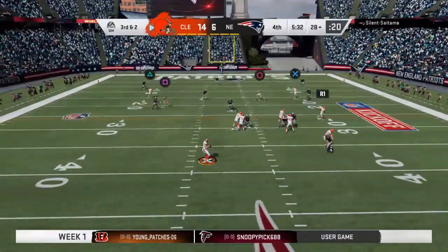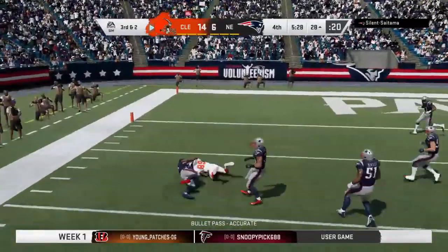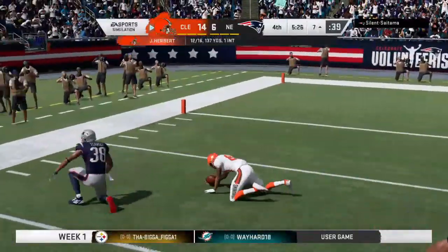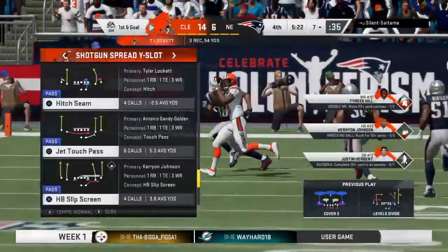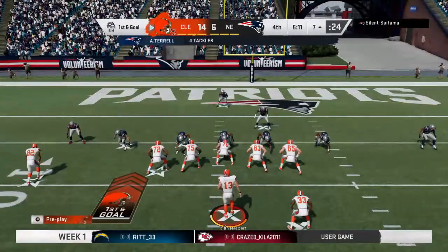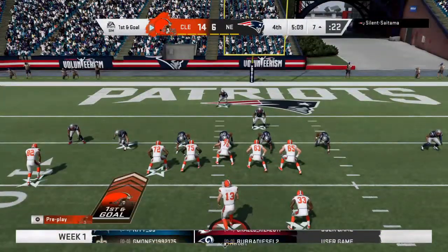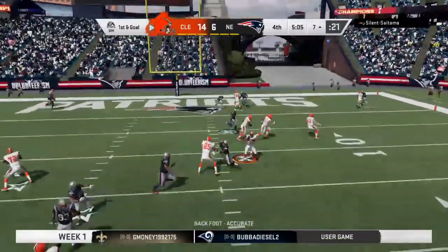Looking to throw. Herbert. It's complete to Lockett. And finally, down he goes as they work it inside the 10 to the 7. Well, they were in search of a short gain on 3rd down, and they wind up nabbing over 20 yards. So 1st and goal, 6 points here would go a long way toward wrapping this one up.